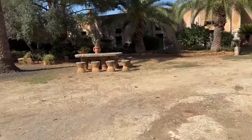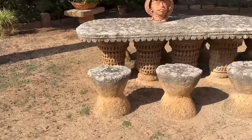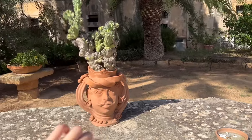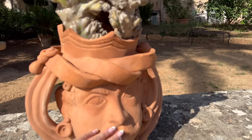So this is the table here. Oh, I actually need to move this. I moved this tray before to take pictures. I have to put it back. Okay. There we go. So how cool is this? Like a little vase. It's really neat. I've never seen a vase like that. It's so cool.